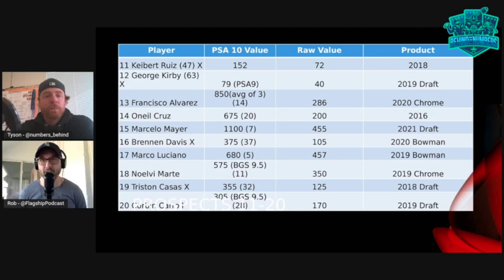Who else? Corbin Carroll, I absolutely love. He's doing really, really well so far. He is 21 in AA, so the age thing is not a perfect match. You'd want him to be in AAA by 21, but he's just killing it, and with such a small amount of experience in the past few years, I think you have to see that as really encouraging. I think there's a possibility that he could be in the top 5 at some point this year, especially with all the guys moving off.